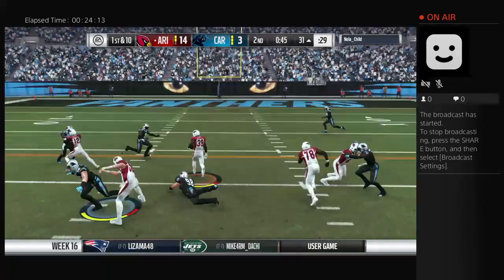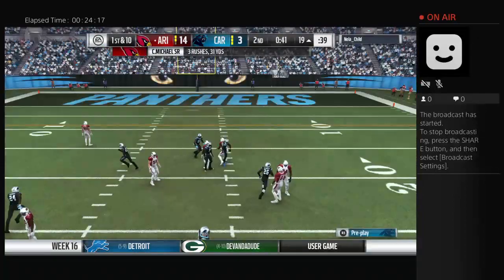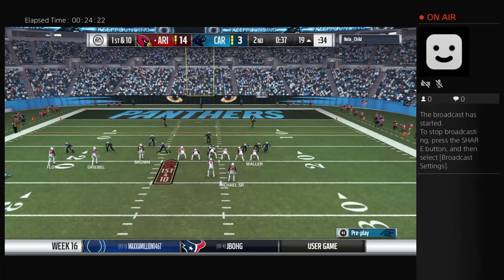They'll run it now out of the gun. And inside the 20 before he's brought down. 13 yards there on the pickup. And it'll give the Cardinals a 1st down.